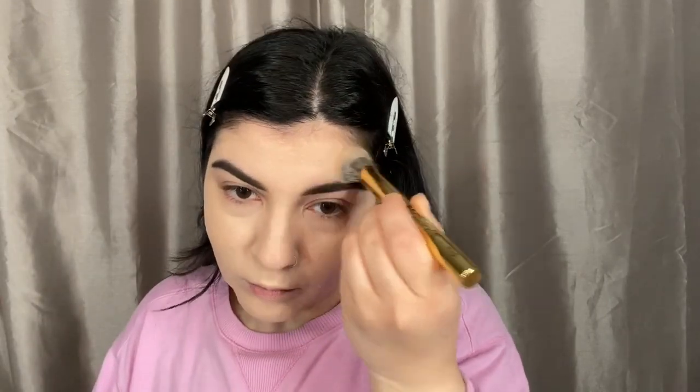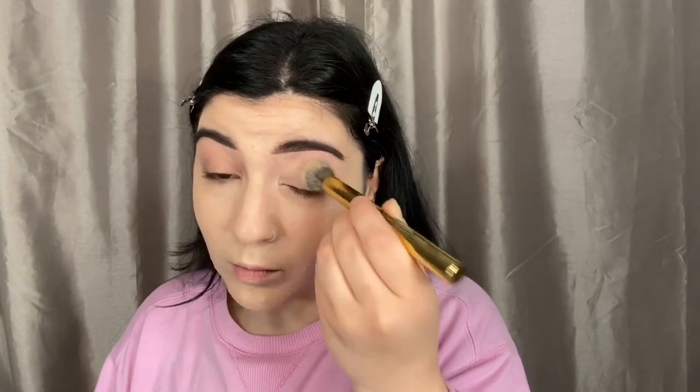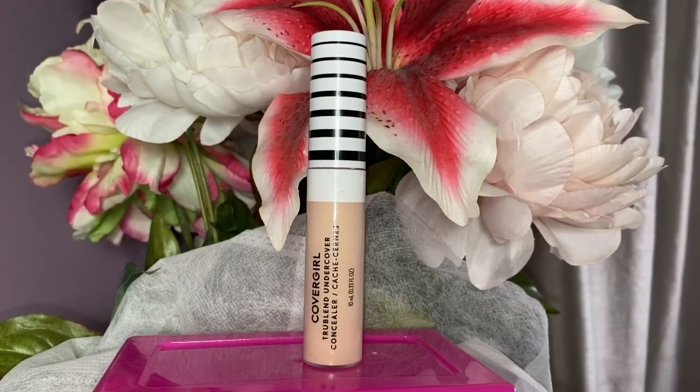But of course, skincare plays a major role in how your foundation looks on your face as well. Obviously, the better you keep up with your skincare and cleanse and moisturize and use your serums and hydrate, the better your foundation is going to look on your skin. So just remember, skincare plays a big role in how your foundation looks on your face.